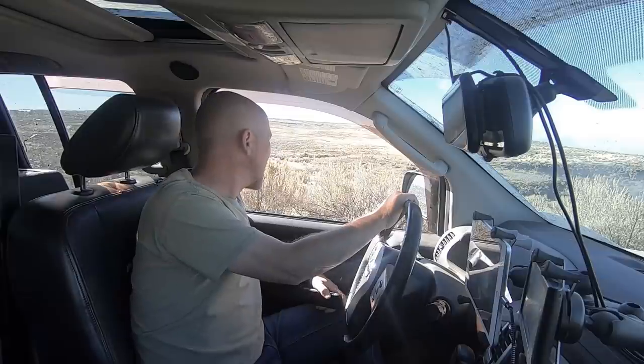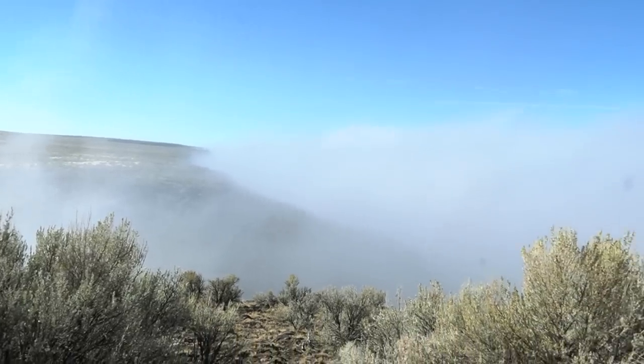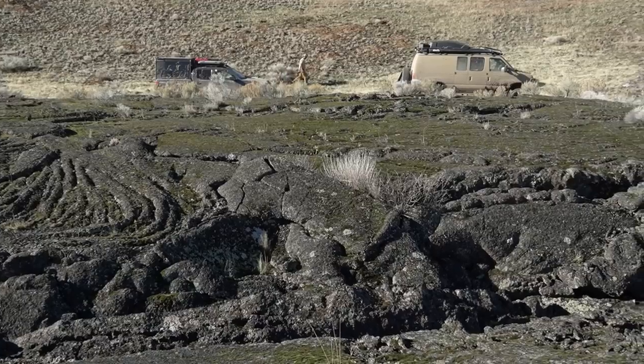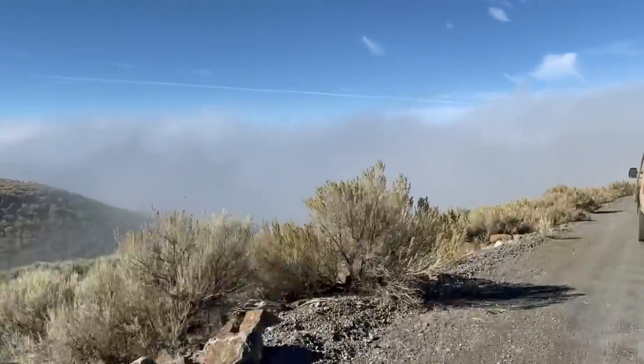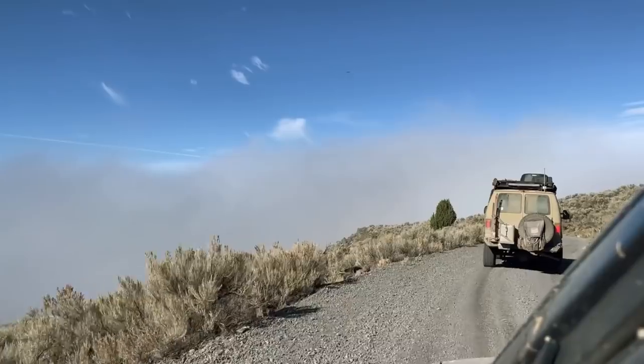We've been enjoying a beautiful sunny day finally. Now we're about to drop down into the canyon, and turns out the canyon is full of fog. After leaving the spring this morning and checking out a bit of the Jordan Crater's lava flow, we have rejoined the Owyhee River Canyon, and this time we're going all the way to the bottom. If only we could see the bottom.